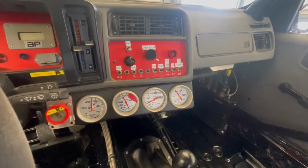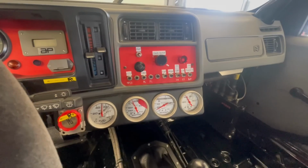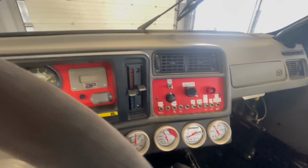Minutes, and the heat is just unbelievable. To do a 24-hour race in this car must be unbearable.